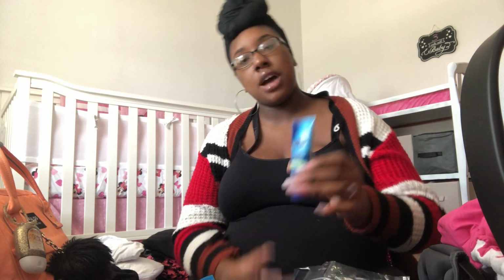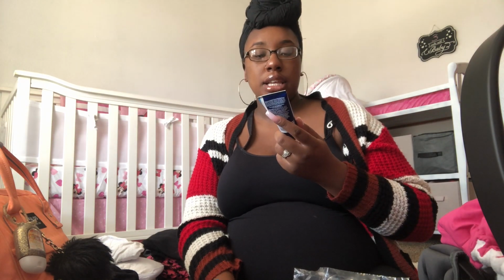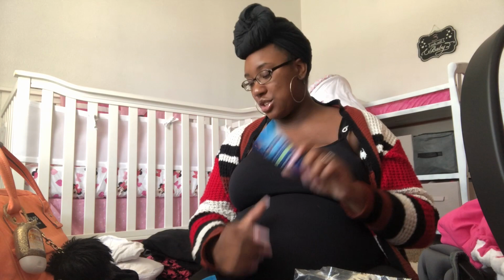Also, I'm going to take my travel size face wash. This is the one I use, the Noxzema Classic Clean. I'm going to go ahead and take this travel pack with me.